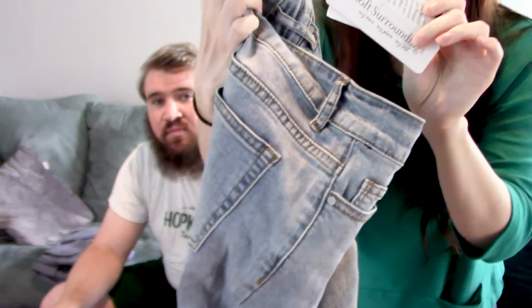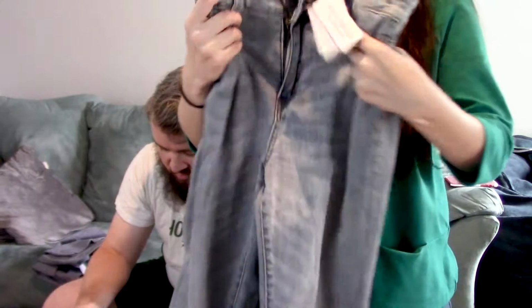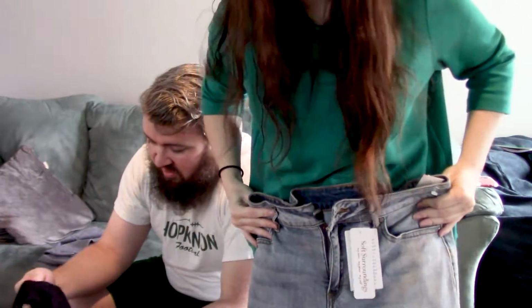Soft Surroundings, new with tags. Price is right there. Price is right, okay. And it is a size 6. You can see the tags here. And look at this pant leg. I think these are full length pants. They appear to be. Size 6 is actually my size, so you know. They're kind of cute, but yeah, a little bit of distressing.